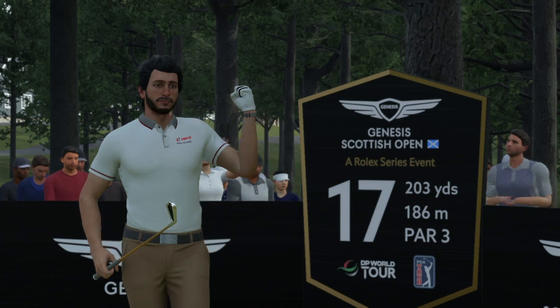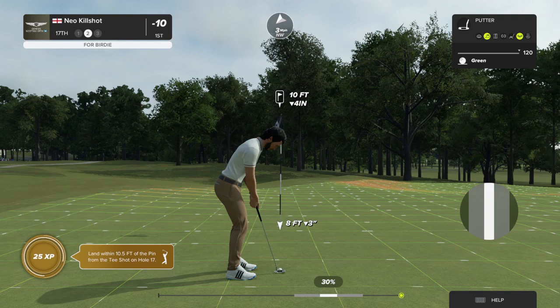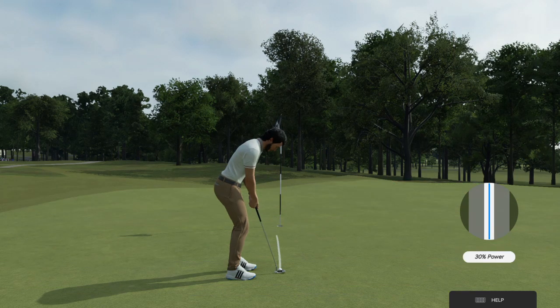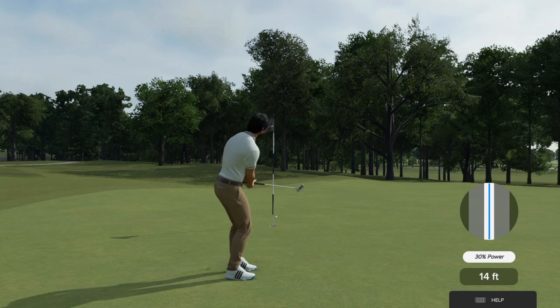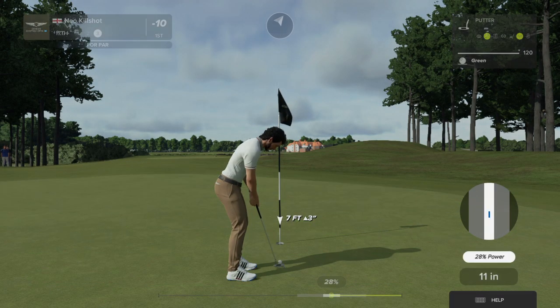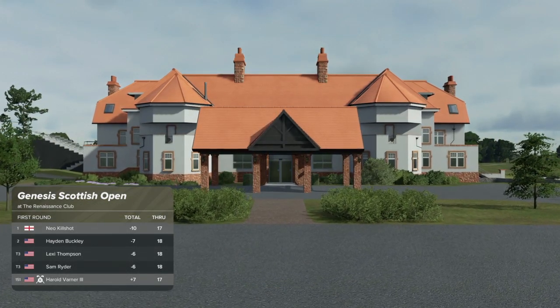A wonderful shot here at the 17th, and a chance for birdie. This putt is about 10 feet from the hole. Looking for another birdie here. Surely it's going to. Oh, that's frustrating. This putt's about 4 feet from the hole. That will work. Currently 10 under for the round.